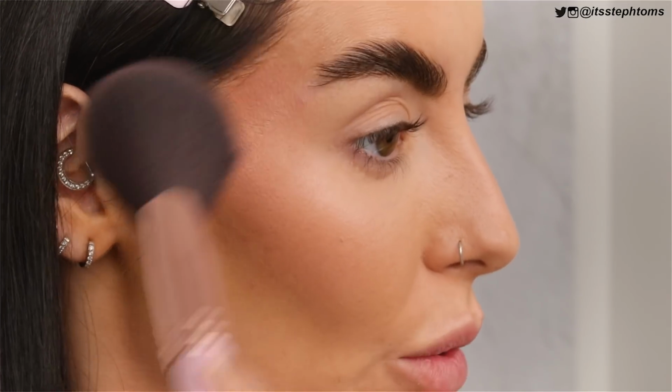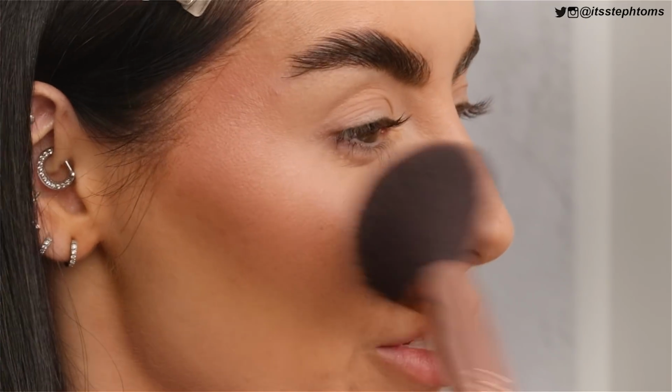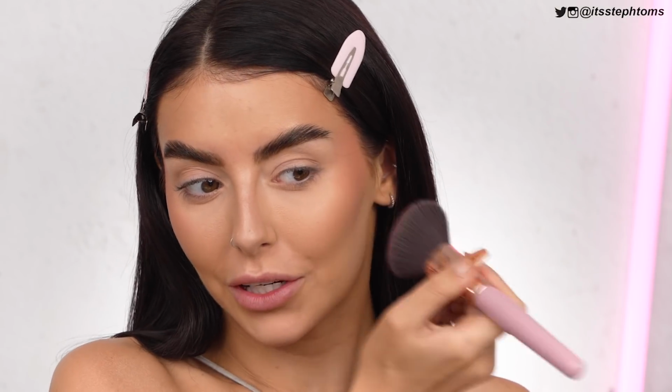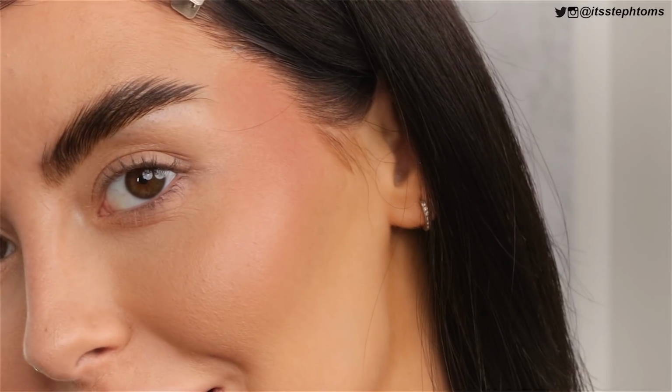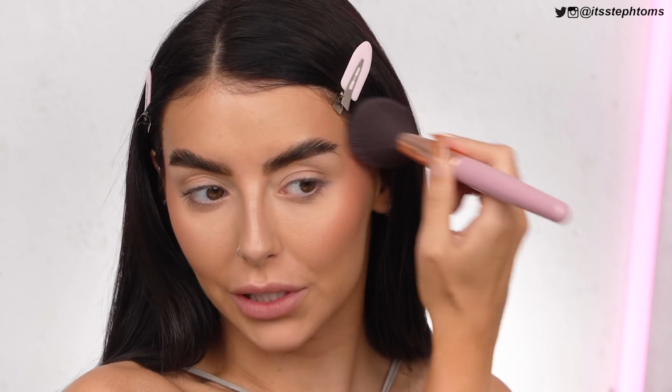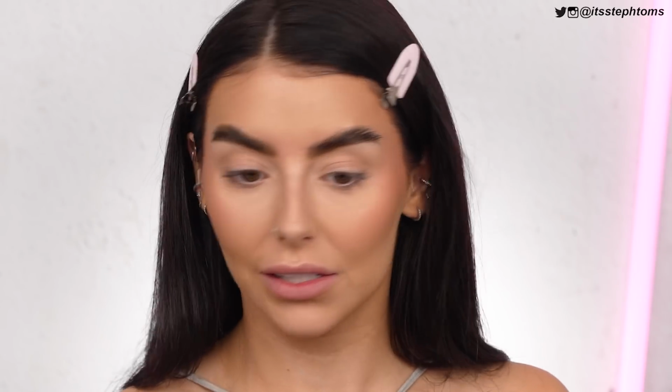Illamasqua also do really nice cream blushes. I know, I said it. I think I'm actually gonna go quite high up with the blush today. I wanna do something different. I still wanna look glam, but look at that. That is so nice. It doesn't even need blending. I'm literally just tapping it onto my cheeks and it's just going, yeah, no worries, Steph, we got you, we'll do the rest. I would like everyone to screenshot this right now because this is probably the most blusher you have ever seen on me.